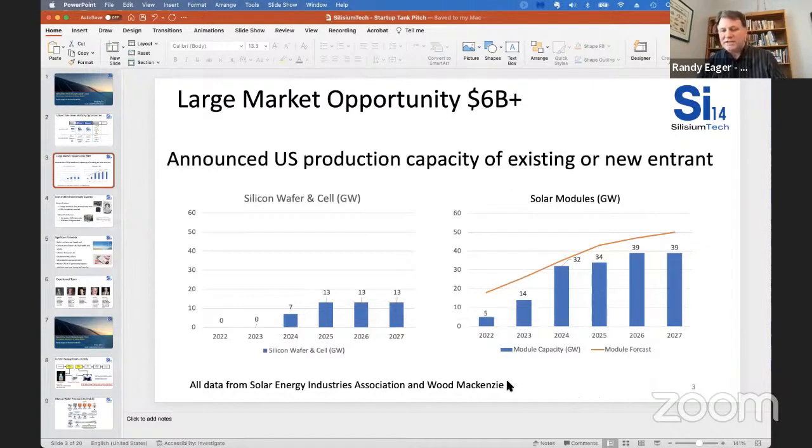So now moving to the right, again, this is all US data. You can see the blue charts are representing the number in gigawatts of how much production is being done. And the red line is the amount of demand that's forecasted for the US. So even with all of this new production coming online, we're still not reaching that point. The overriding point here for the slide is that you can see this huge mismatch between wafers and cells produced in the US and volume of manufacturing. So this inherently is our opportunity.